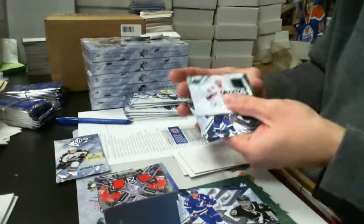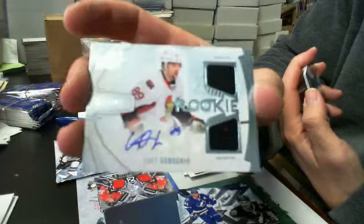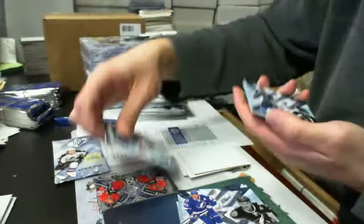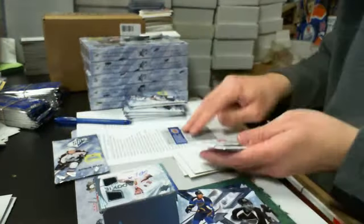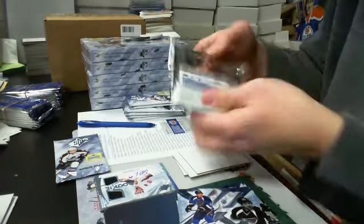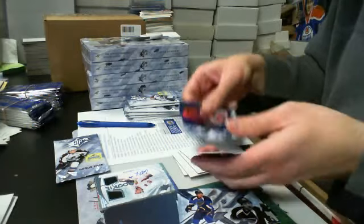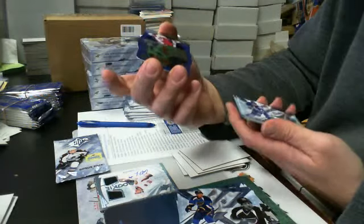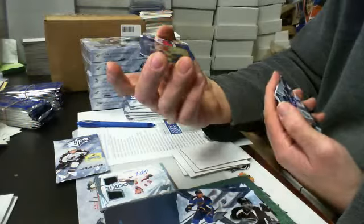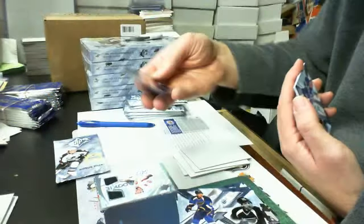Then we got a dual jersey autograph rookie, 341 of 499, Cory Conacher for the Ottawa Senators. No, it's a thin redemption. So it could be one of these autographed. It's a Boone Jenner 96-97 SPX Retro rookie card for the Columbus Blue Jackets.